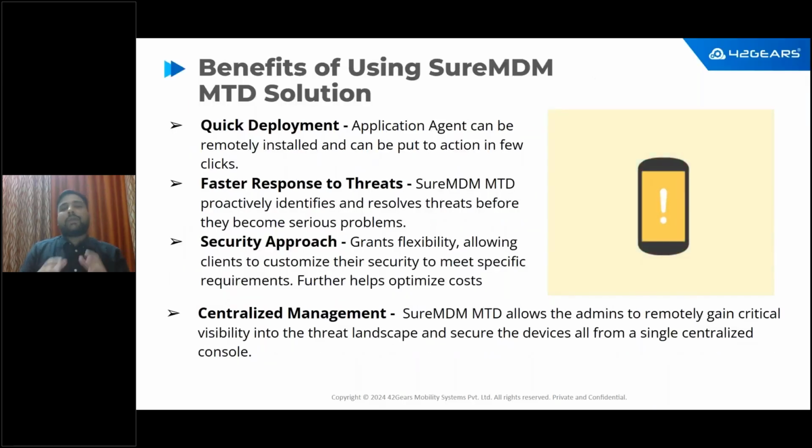There are a lot of benefits of using the SureMDM MTD solution, because if you implement this kind of an MTD solution, it is definitely securing and safeguarding all your Android and iOS devices from malware, from adware, from viruses. So these are the key benefits which we have highlighted, which you can get using the SureMDM MTD solution.